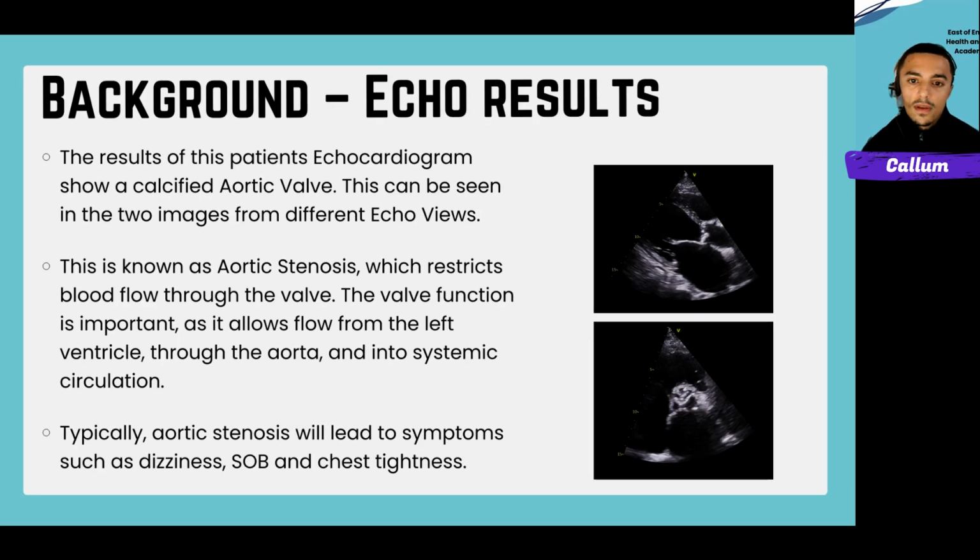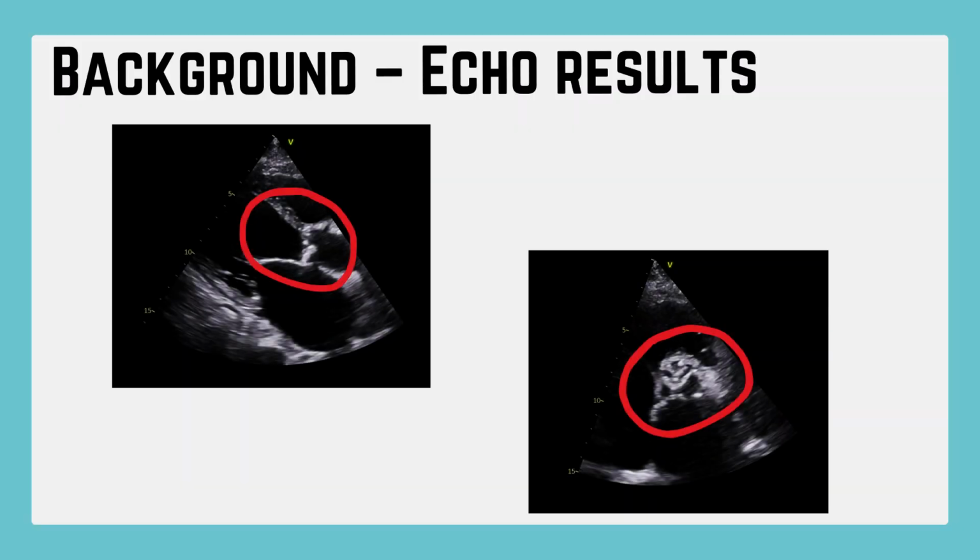The background: the condition was diagnosed via echocardiography. The results of the patient's echocardiogram showed a calcified aortic valve. This can be seen in the two images. It's difficult to see on the top image, but if you look on the second image, in the middle of the screen, there's that bright white around the valve, which in echo usually means calcium and indicates disease, really. So that's quite a severe case of it.